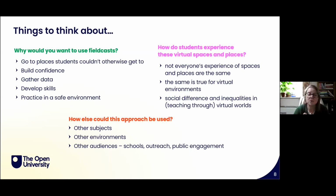Another thing to think about is, how do students experience these virtual spaces and places? So they're not actually getting out in the field. We're the ones out in the field being their hands and their eyes. But it's important to remember that not everyone's experiences of spaces and places are the same. All students are different, and their experiences of virtual environments will often be different as well. And social difference and inequalities can come through in virtual worlds as well as in real worlds or physical environments. So that's always something to keep in mind and to think about, is an equitable approach for different types of students.